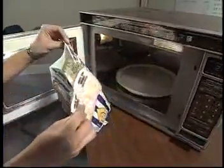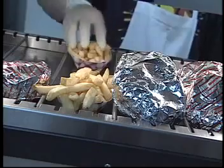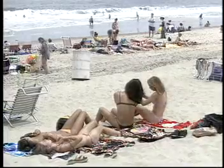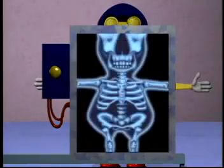Other examples of radiation are microwaves that cook popcorn in a few minutes, infrared light, which restaurants use to keep food warm, ultraviolet light, which causes our skin to burn, X-rays, which help doctors look at your bones, and gamma rays, which are emitted from radioactive materials.